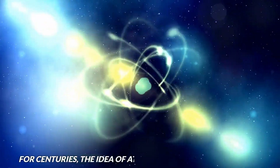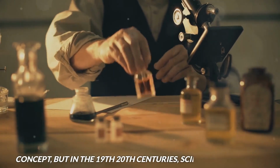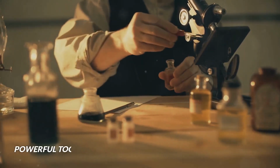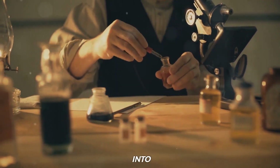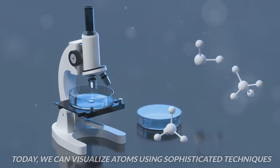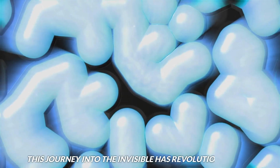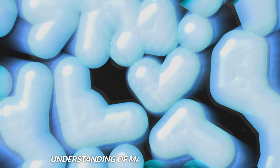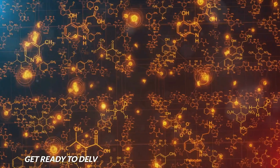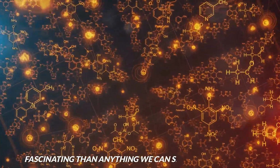For centuries, the idea of atoms remained a philosophical concept, but in the 19th and 20th centuries, scientists developed powerful tools and experiments that allowed them to peer into the realm of the ultra-small. Today, we can visualize atoms using sophisticated techniques like scanning tunneling microscopy. This journey into the invisible has revolutionized our understanding of matter and its behavior. Get ready to delve into a world far stranger and more fascinating than anything we can see with the naked eye.